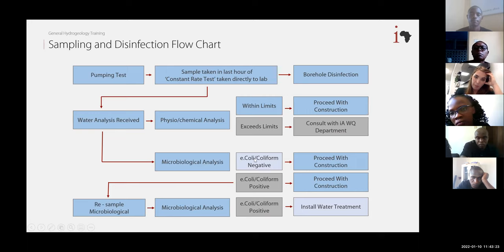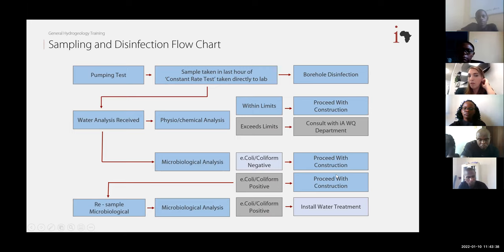For the microbiological analysis, we have the E. coli and coliform. If E. coli and coliform are negative, that's a good thing, and we're going to proceed with construction anyway. Again, if we have within limits any E. coli, coliform negative, proceed with construction. If the E. coli and coliform are positive, we're still going to proceed with construction because E. coli and coliform is a stumbling block, but it's not something that says that we cannot have a project. We just need to do disinfection treatment on the borehole.